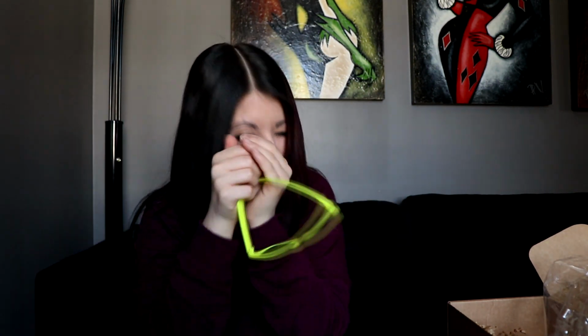They also sent 2 pairs of these glasses. Oh my god. Oh, and they even have their names on them. So right on the side here, it says Night in Box. I almost feel like these would glow in the dark because of how fluorescent they are, but probably not. Oh my god, I'm gonna feel so silly.